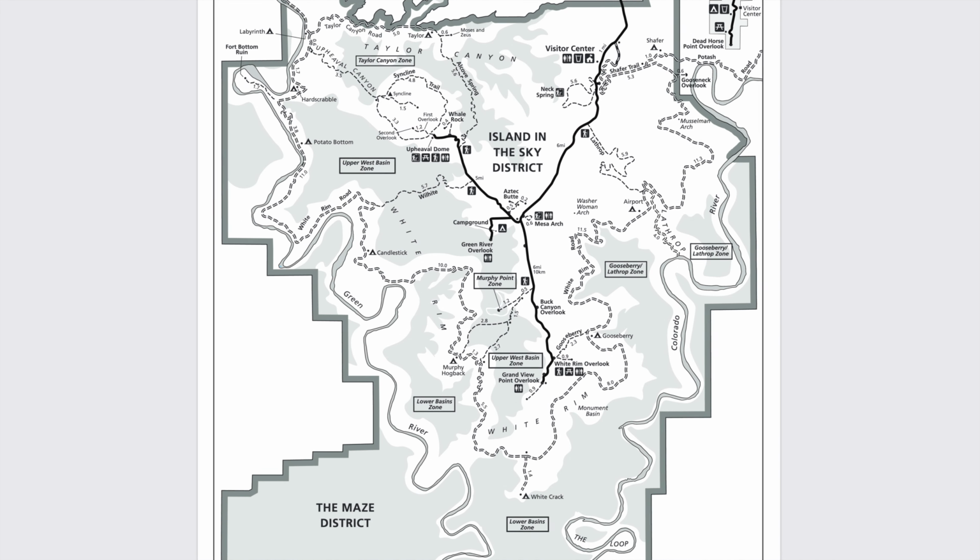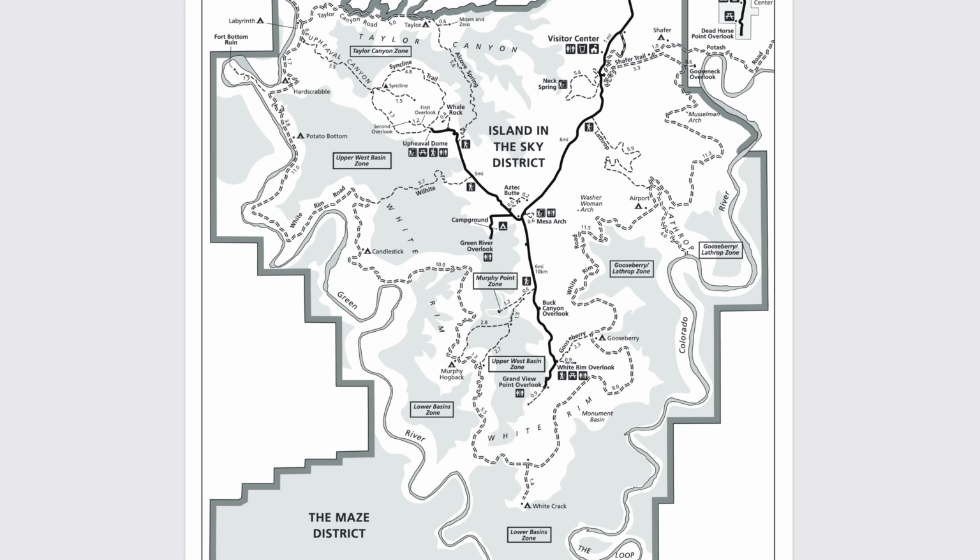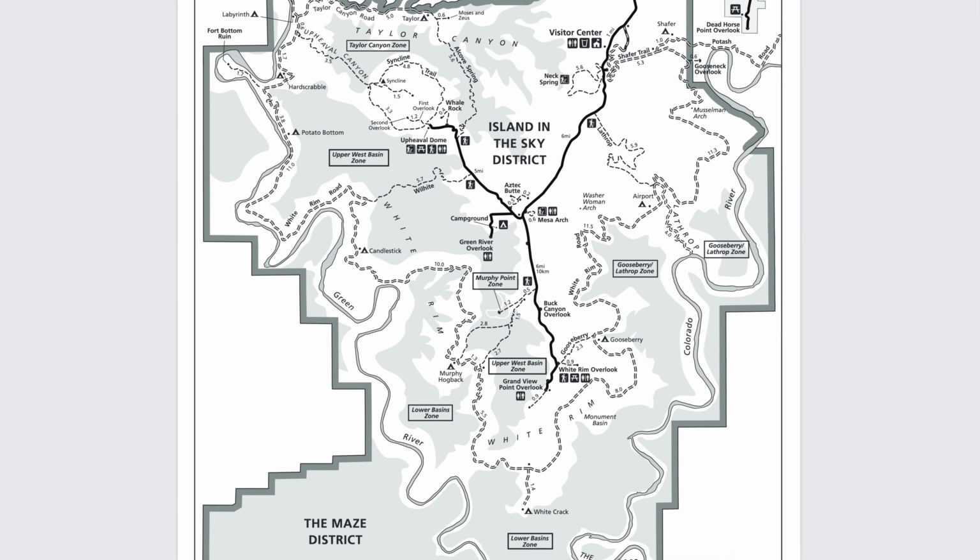The Green and Colorado Rivers divide Utah's largest national park into four districts of staggering diversity: Island in the Sky, the Needles, the Maze, and the rivers themselves.